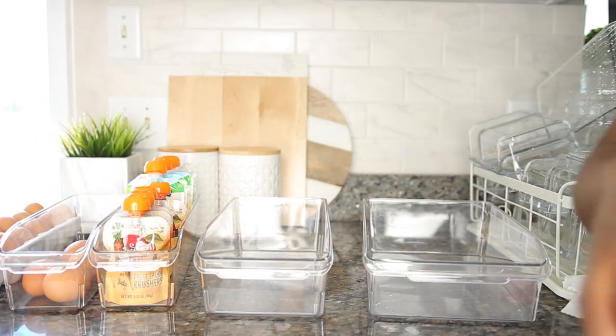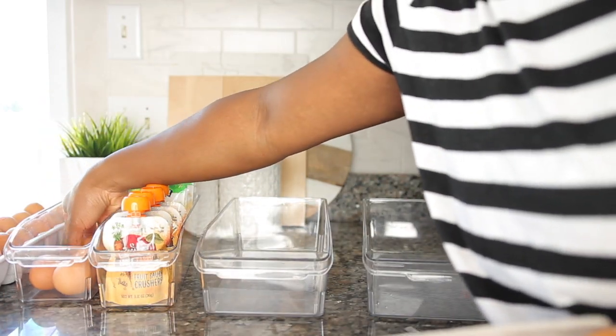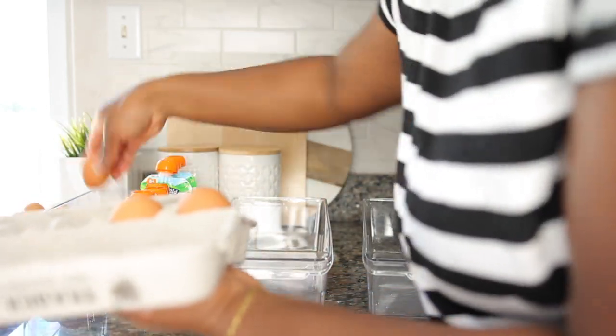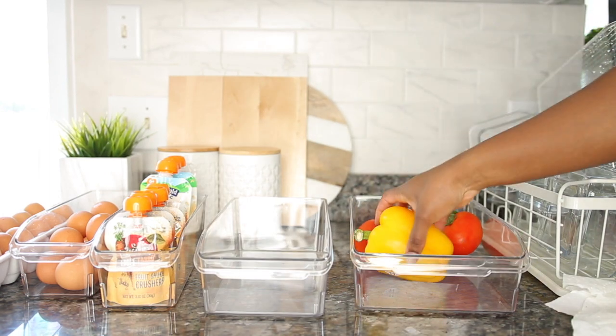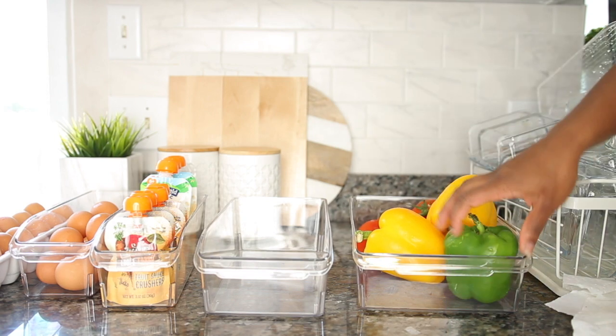And then, as you can see in the corner over there, I already had eggs in my egg holder, but I'm putting excess eggs into this bin only because I was doing a recipe that week that required a lot of eggs, so I did have quite a bit that day. And if you watch my Trader Joe video, then you know I buy my eggs from Trader Joe. And then what I'm doing here is just going ahead and putting some fresh produce in the other bin.